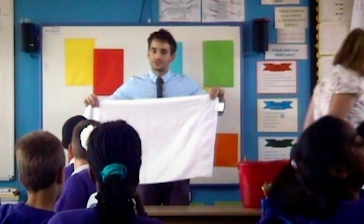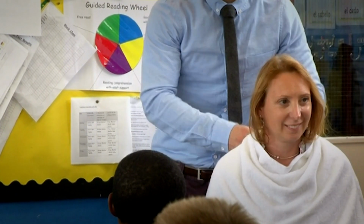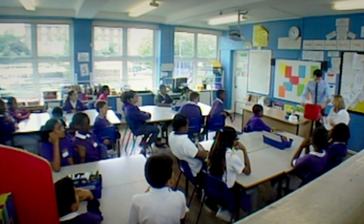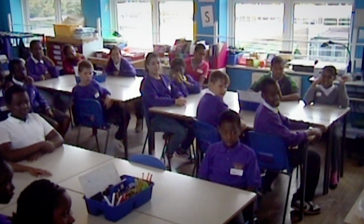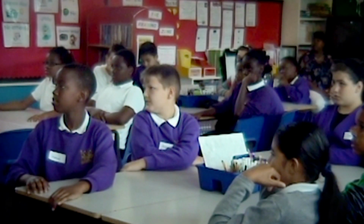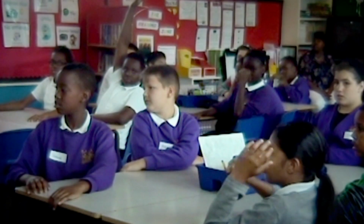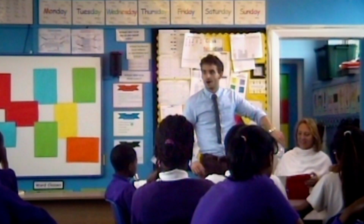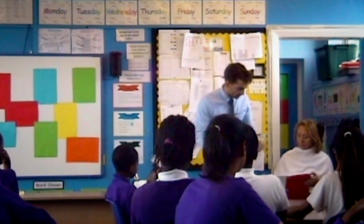We've got a towel so she doesn't get too wet, hopefully. Now he's really got their attention. There is nothing funnier than your teacher getting wet. Now, Sarah, if you could hold on to that bucket for me. Oh, careful, Sarah, that bucket's full of water. Now, in here, I have got a bottle of water. What will happen if I turn that bottle of water upside down? If I turn it the other way around? Yes. The water will fall out. If I turn the bottle of water upside down, of course, the water runs out until the bottle is empty. So I'm going to leave that to refill.